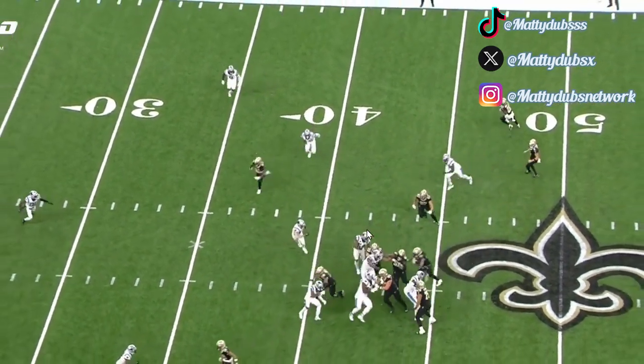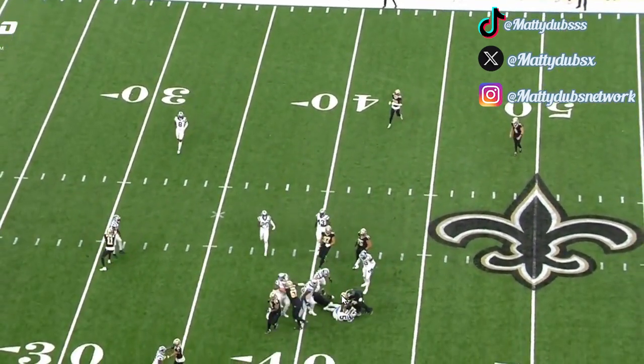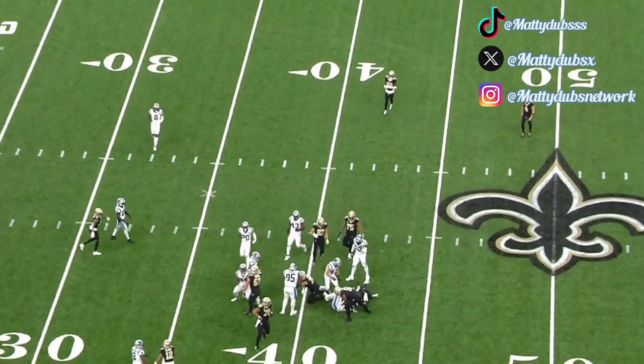He loves this pickup, and this is a great one. At least in my opinion, in terms of run defense, man, the Buffalo Bills are making some moves. And I love them.